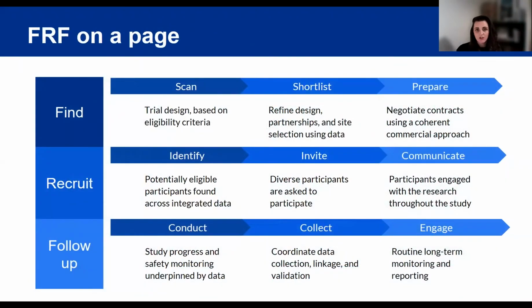There's a lot of detail on this slide, so again, you'll have this afterwards, but in a snapshot, this is what FRF is aiming to support, which is from scanning for trial design and looking at eligibility criteria, all the way through to follow-up and routine long-term monitoring, reporting and engaging with patients post an individual clinical trial, and how we can either invest in new data-enabling solutions to support the bridging between these components, or by convening and supporting the ecosystem and generating navigation tools to support different parts of the system collaborating more effectively.